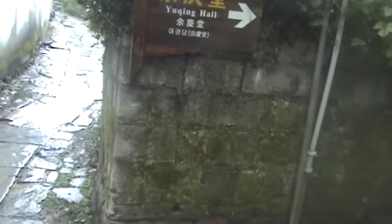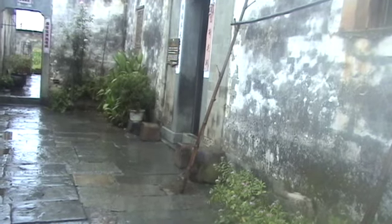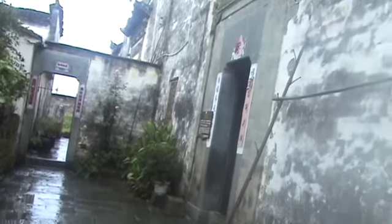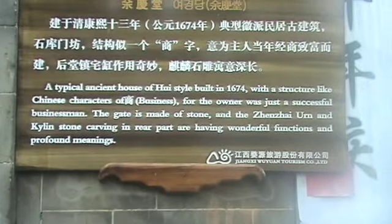I'll go down here to Yuqing Hall, which is not how it's pronounced, you can be very sure. Now there's the hall, but I'll bet that all of these houses in here have that same kind of woodworking and same interior design. I don't know if this can be read, so I'll read it.